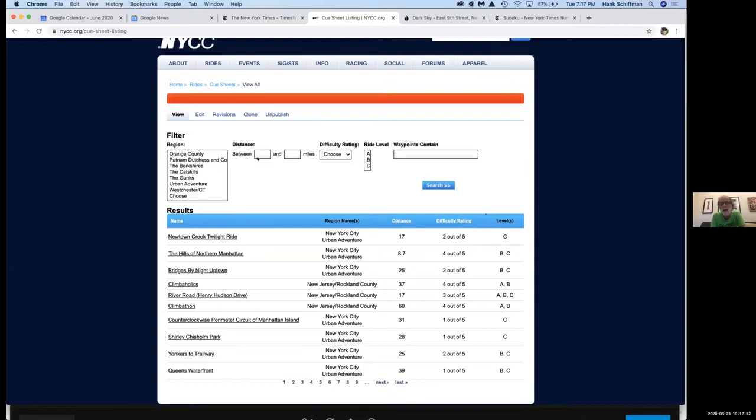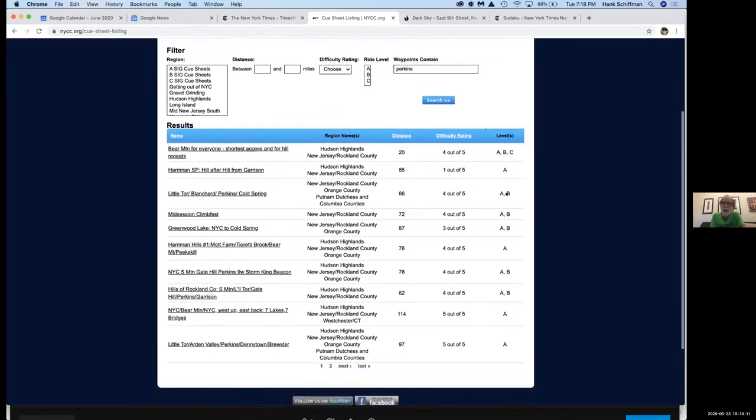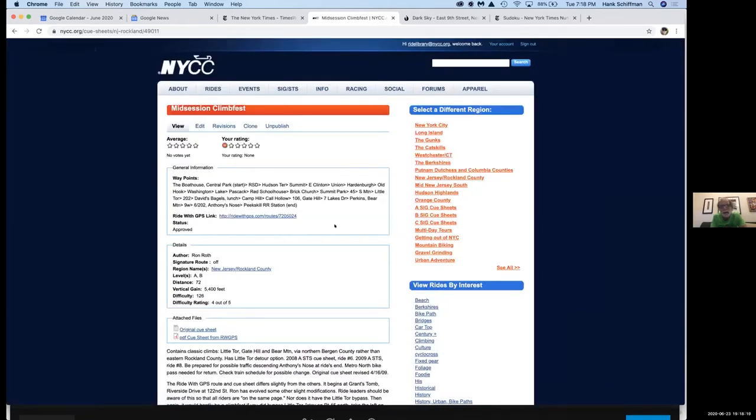Then the next functions are mileage, between certain miles, ride difficulty, and ride level. So one of the two ways you may use this search function is if you did a group ride with the club, but you can't remember the name of the ride. You'd like to do it again, but you remember some feature of it. So it may be a waypoint. So I'm going to say, I remember I went up Perkins, and here's Perkins. Click Perkins. Perkins is the road that goes from Seven Lakes Drive to the top of Bear Mountain. And here are the rides that have waypoints of Perkins in it. And you go, oh, I remember, it was a mid-session climb fest. When I click on it, you could see the route, the page, and here's where in the waypoints, that's where Perkins shows up. See, Perkins Bear Mountain.